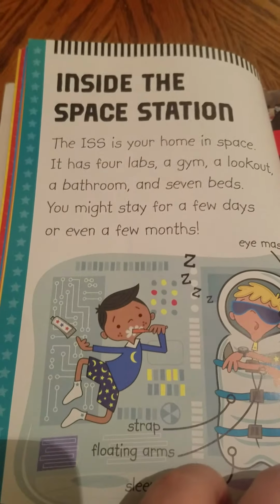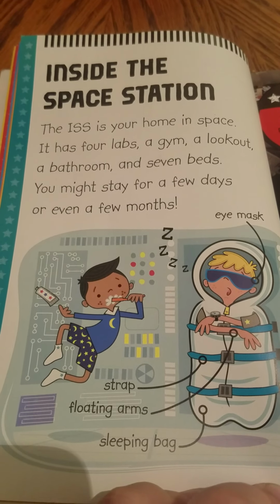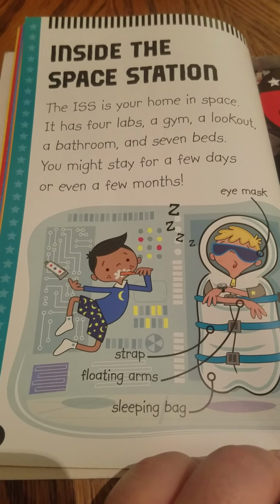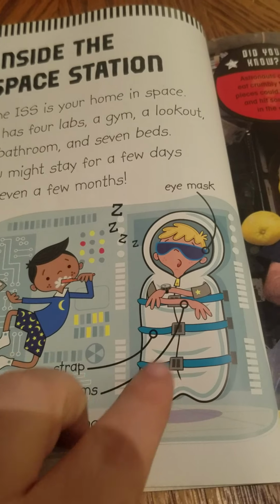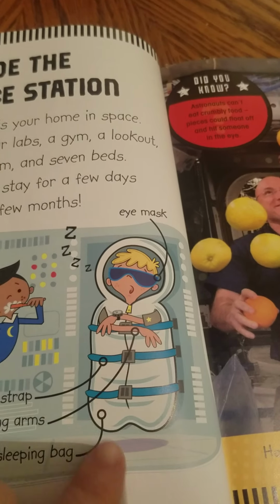Inside the space station. The ISS is your home in space. It has 4 labs, a gym, a lookout, a bathroom, and 7 beds. You might stay for a few days or even a few months. There's an eye mask, a strap, floating arms, and the sleeping bag.